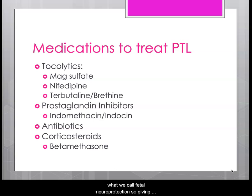We also give it for what we call fetal neuroprotection. So giving magnesium to a woman who's at high risk for a preterm birth, a woman who comes in having cervical change, contracting, and we think there's a chance she might deliver. We give her the magnesium to hopefully slow the labor down, but we also give it for fetal neuroprotection. It's going to offer the fetus some protection when they're born prematurely, because premature fetuses are at risk for respiratory issues, but they're also at risk for a lot of neurological issues, bleeds in the brain, and other complications due to their prematurity.